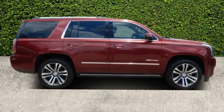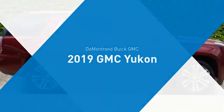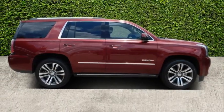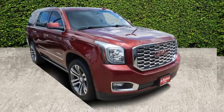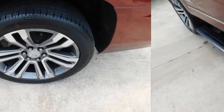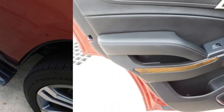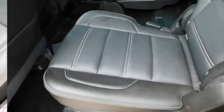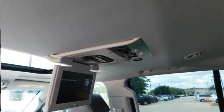You are going to love the 2019 Yukon. Peace of mind comes standard with GMC's powertrain warranty and Yukon's 5-star frontal crash test rating. Boasting a Vortec 5.3-liter V8 with active fuel management, flex fuel, Yukon is agile and capable. This vehicle has less than 125,000 miles.